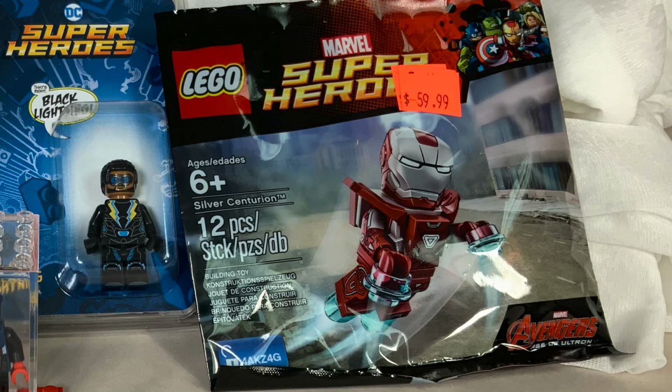So Silver Centurion is a good example. When this first came out, I think you had to get the Lego Avengers Age of Ultron video game that came out. They gave this to you at GameStop as a free gift with purchase, right? So when this first came out, it was about $40. Right, like you said, that $40 ballpark usually is where something is at. Now, we price ours based on what it's selling for online. Okay. So that's where we get our price.